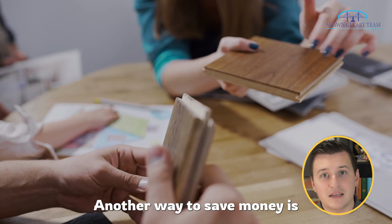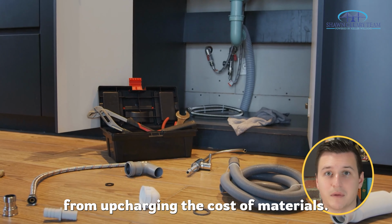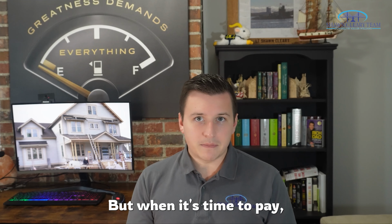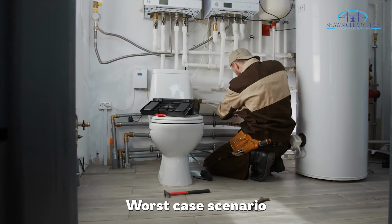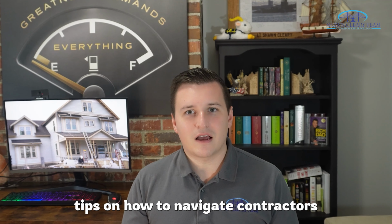Another way to save money is to buy materials yourself and just pay for labor. This prevents the contractor from upcharging the cost of materials. But when it's time to pay, you need to pay. Worst case scenario, a contractor puts a mechanics lien on your house because of an unresolved contract dispute. So those are 3 tips on how to navigate contractors as a homeowner.